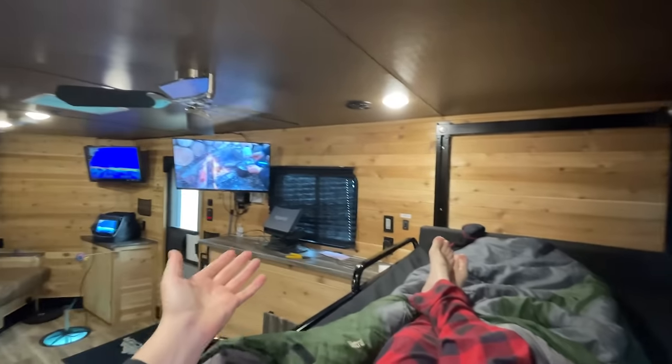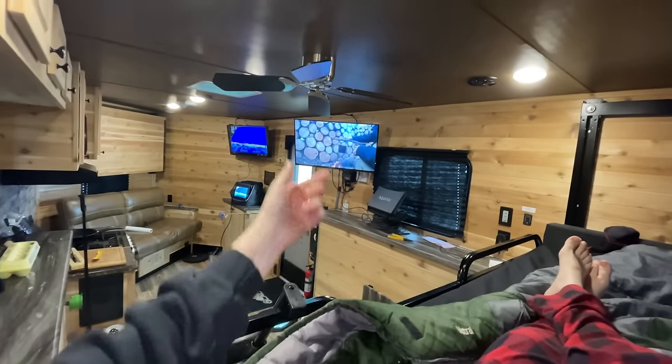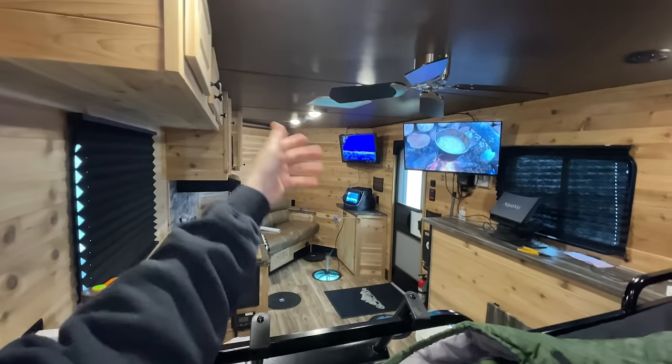Like, look at this house. I am laying on bed watching Outdoor Boys and got a Panoptix over there.